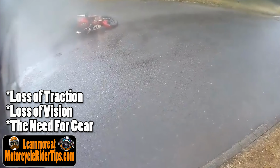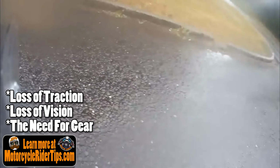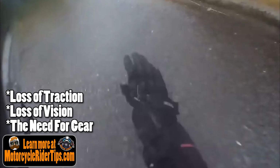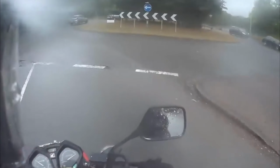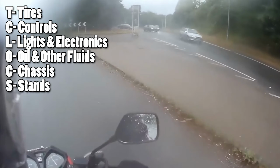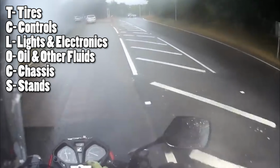But let's go to the very beginning of this, and let's talk about why it's important to really make sure your tires have good tread on them, also a proper PSI and everything. Do a full T-CLOCS. If you guys don't know what T-CLOCS is, I'm going to pop it on the screen right here. This is something you learn in the MSF BRC1. I highly recommend taking a class.